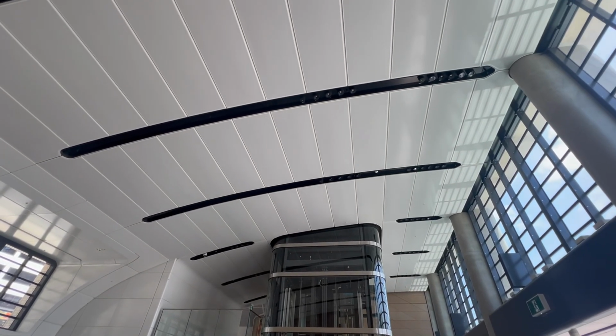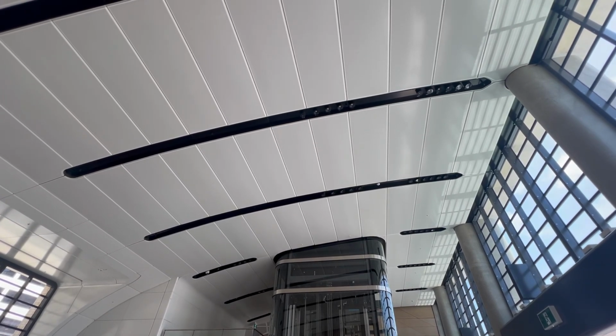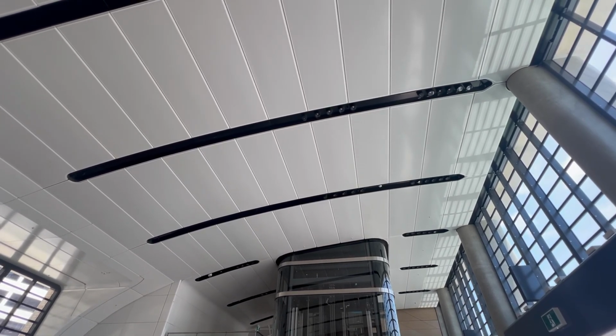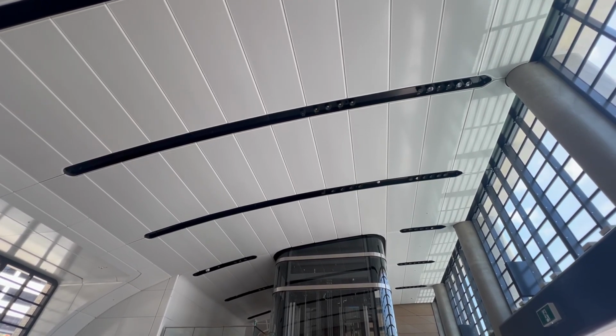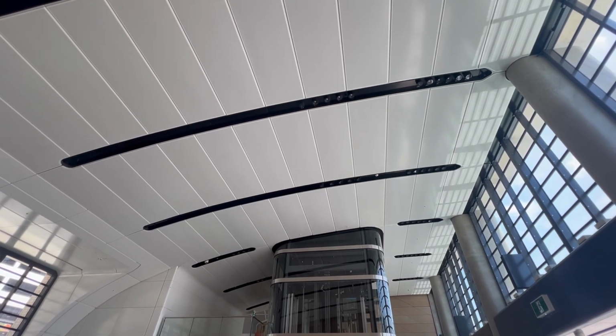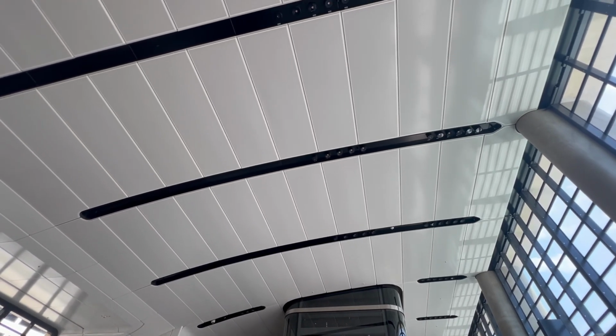You have the ceiling here, which I believe is identical to the canopies that you see on platforms 12, 13 and 14 at Central, as well as parts of the ceiling of the North-South Concourse, where you have the white panels and then the black strips for CCTV, lights as well, and all of that stuff.